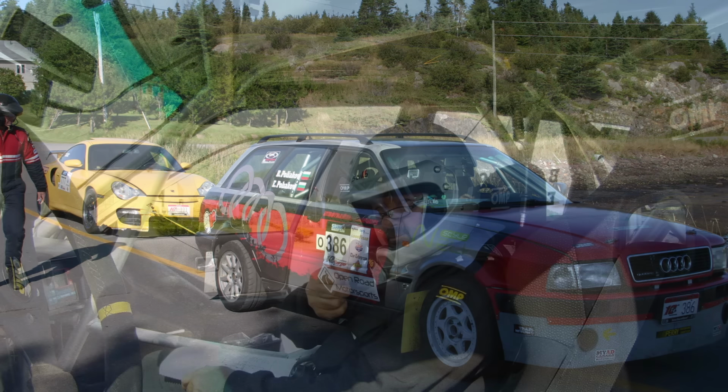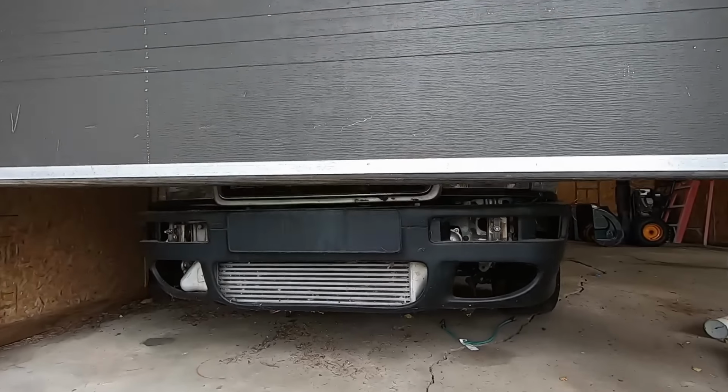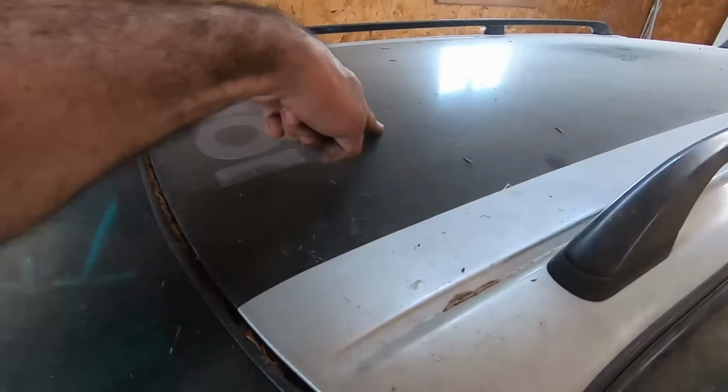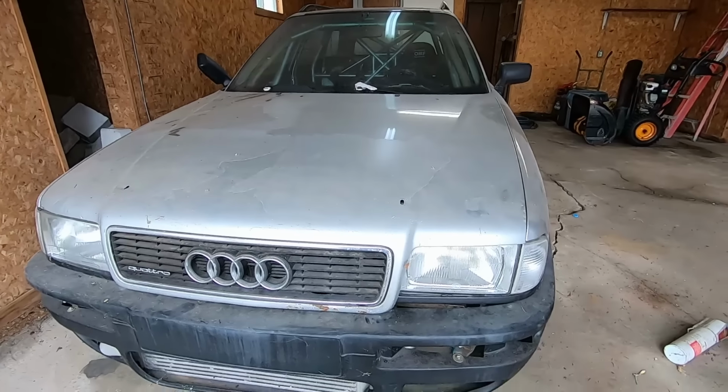Now that was almost 13 years ago, but since this Audi is in fact the reason I started this channel, and since just a few months ago I celebrated my 100th episode, I decided it's finally time to dig up my favorite build from under all of the dust it's been collecting for the last 12 years and finish it to its deserved glory.